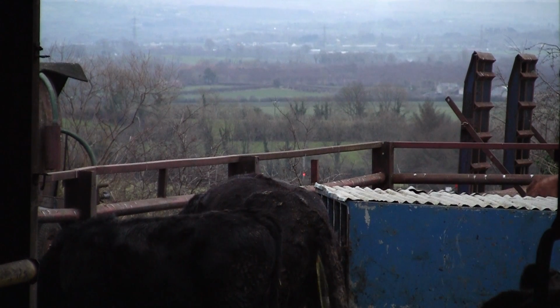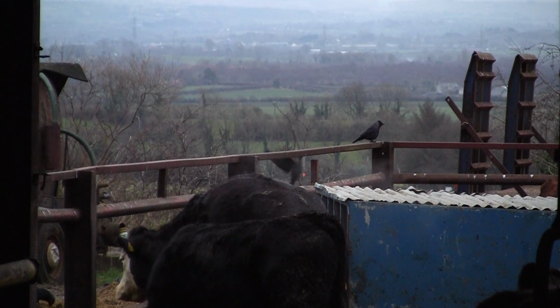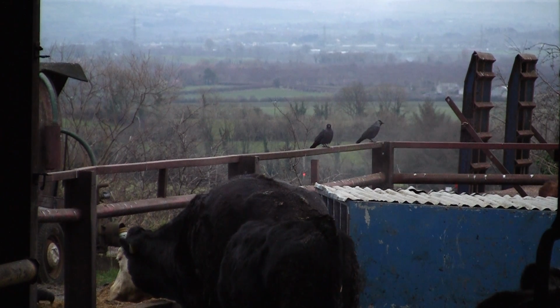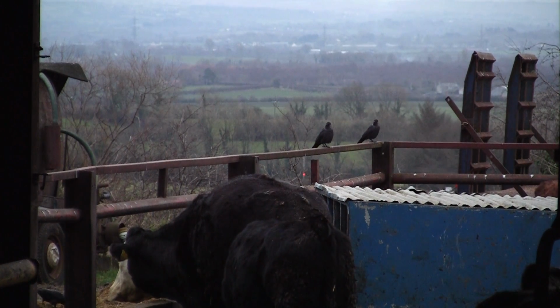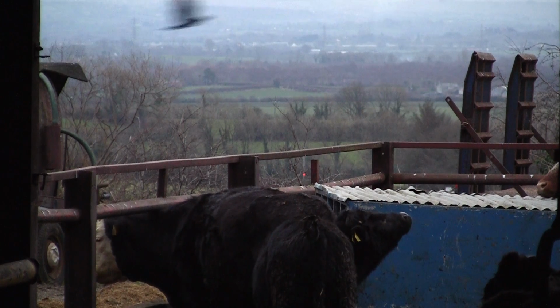So I finally got myself up into my shooting position, camera rolling, and it's not long before I get my first opportunity. This bird here is sitting about 32 yards away. And dropping with a shot to the heart and lungs.